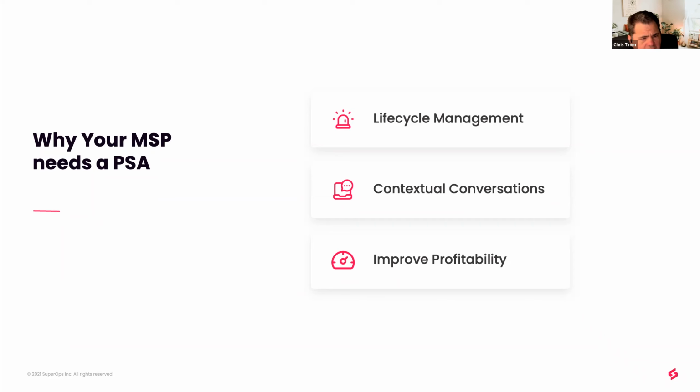They're going to log some tickets with you. You're going to need your engineers to actually go in and talk to the customers, update those tickets, all that kind of stuff. So that's where a PSA tool is really, really going to help your business, from an entire life cycle management of that client, not just the service delivery side of it, and then all the way through to things like billing your customer.